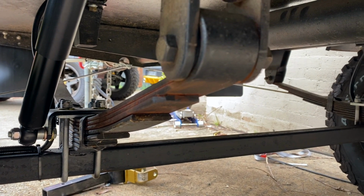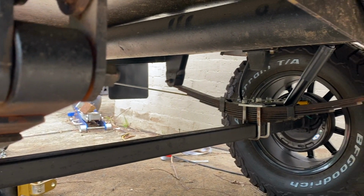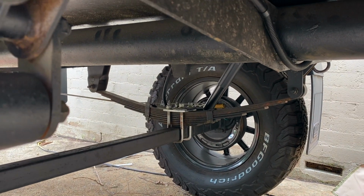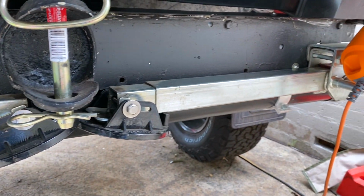They've got Land Cruiser stud pattern. That was $930, and that was custom made to the width that I wanted. The mudguards were $104. The Alco 840mm drop down stabilisers were $200.